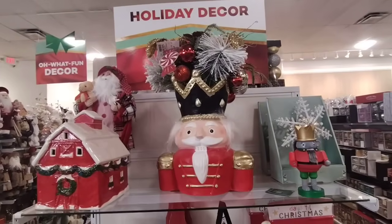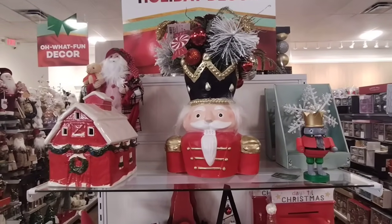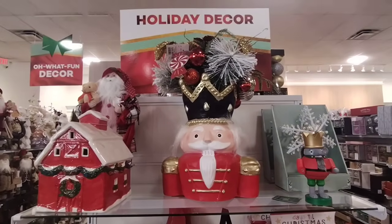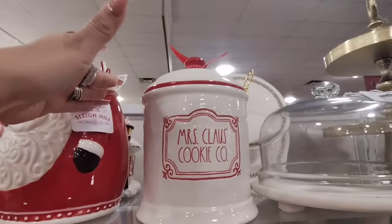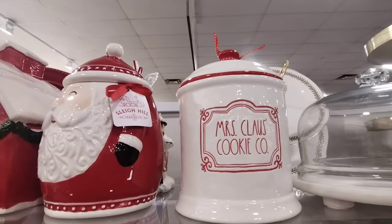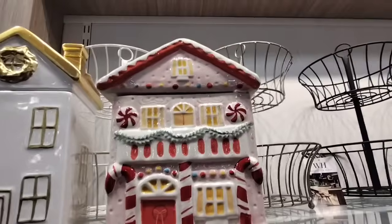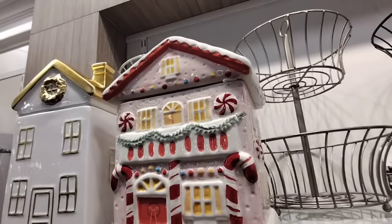And then they also have the more traditional nutcracker. $49.99. Yep. Pretty nice, you guys. Look how gorgeous that is. This is Ray Dunn, Mrs. Claus Cookie Company. $14.99. I like that. I like it a lot. Wow. Oh my gosh, you guys, this is $14.99, and it's pink, and it's gorgeous, and it's a ceramic cookie jar.